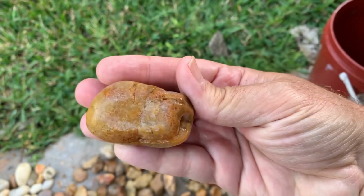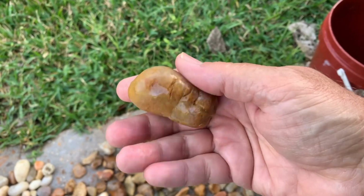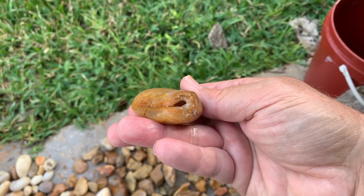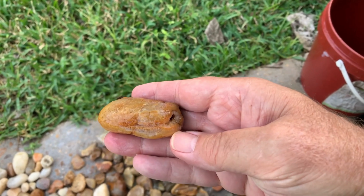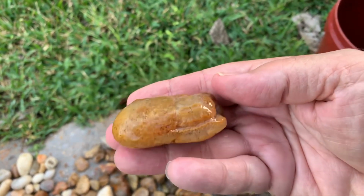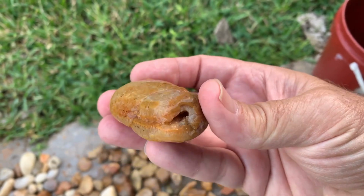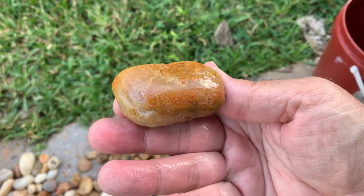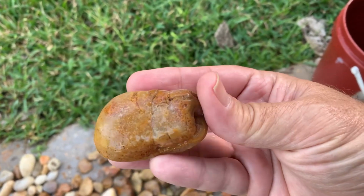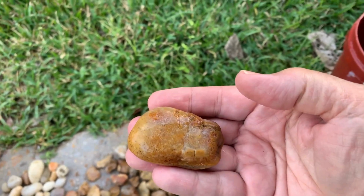This, another one I've never seen before. It's got a crystal pocket inside of it. And it's got the agate line, the agate face in it right here. I don't know what that is, but it's definitely not from around here. Well, not with my normal stuff anyway. None of that's from around here. But it's what we find here. And that's different. I'm going to have to cut this one open, I think.